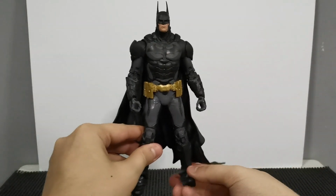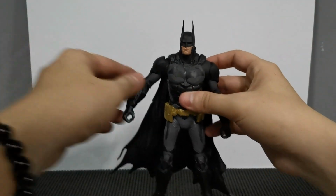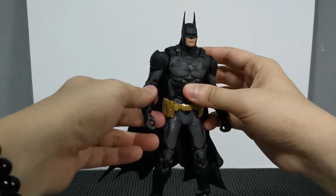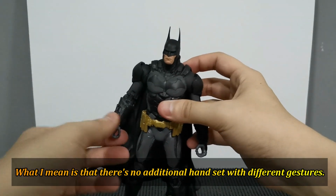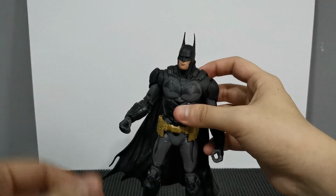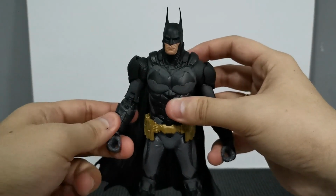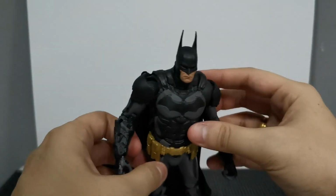Careful. So the first impression of this figure is that it's really great. It really follows the game, the Arkham Knight version of Batman. What I kind of don't like is that there's no free extra hand. Unlike Japanese figures, which always come with free facial expressions and extra hands, this one doesn't have them, but it still looks really great. I really like this figure.